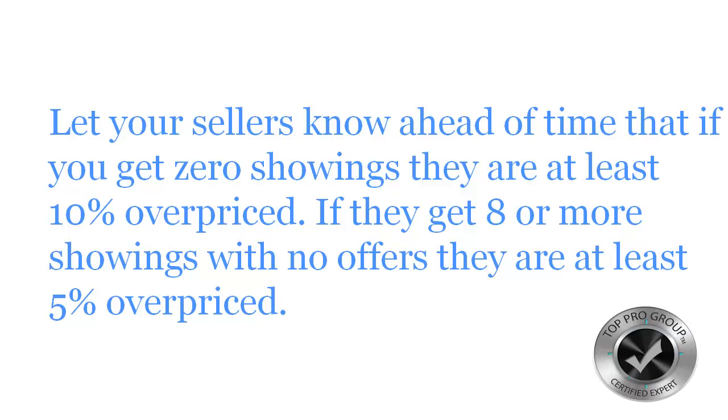First, always let your sellers know ahead of time when you're taking the listing that if you get 0 showings, they're at least 10% overpriced. Also tell them if they get 8 or more showings with no offers, they're at least 5% overpriced. So you see the difference here? One is 0 showings at all, 10% overpriced.